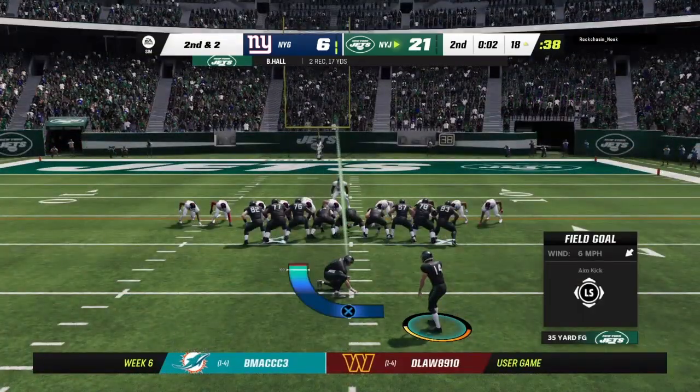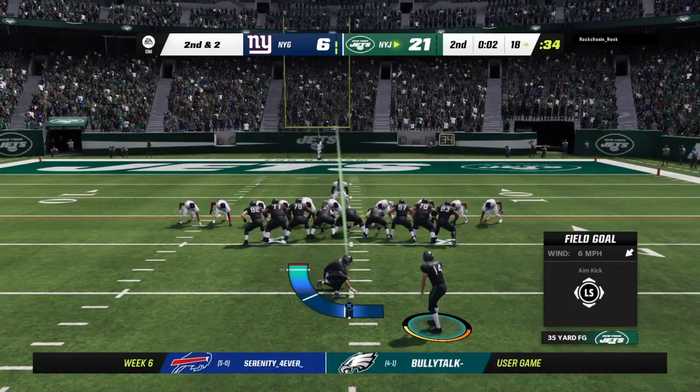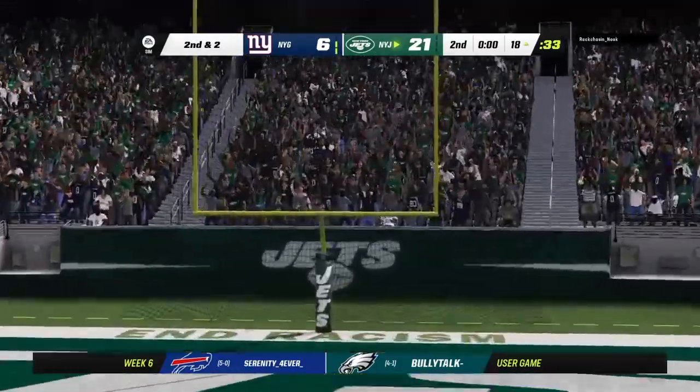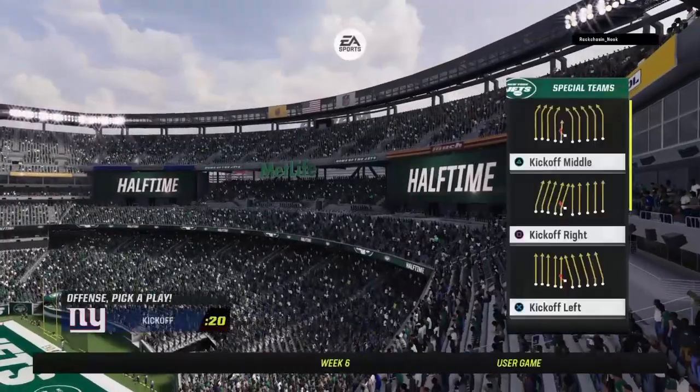So with 2 ticks left here in the half, on is the field goal unit. From the right hash, it's a 35-yard attempt. And this one is right through. And that will time here at MetLife Stadium with the home team, the Jets, leading this one.